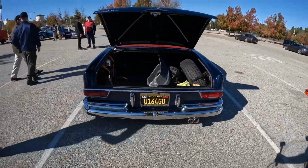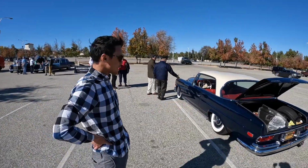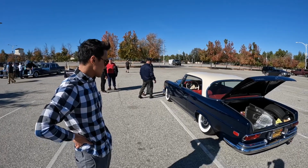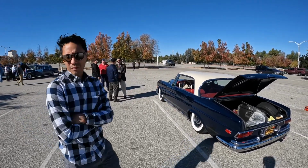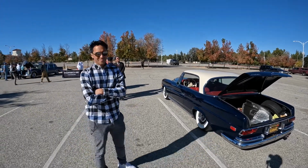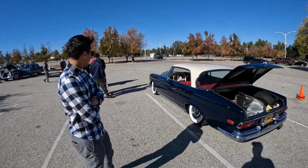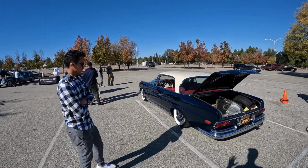How's it drive? Drives great. Drives amazing. We had the heads rebuilt. But yeah, that's pretty much it. This car, I mean, you see it and you just immediately fall in love with it. I think that at this height, obviously you drive it, you put it back up, but at this height, it really accentuates the body lines.